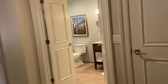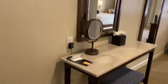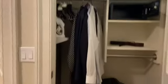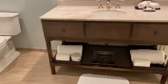It's quite spacious compared to some of the recent hotels I've been in. So here I am at the door. You have a little console table with bench, nice little vanity, mirror, nice place to get ready, put makeup on. Here is a closet with the light that automatically comes on. There's your safe. You got an ironing board. Here's the bathroom. It's got double doors and a really nice shower.